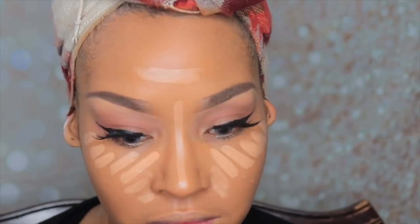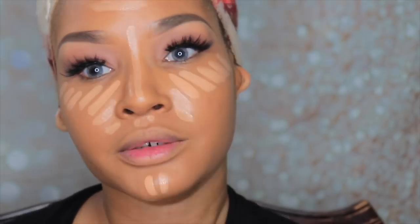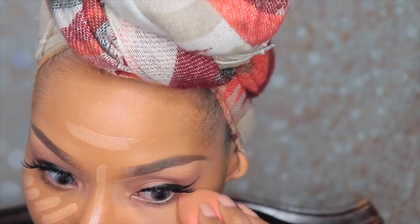If you don't have this concealer, just copy some, okay? Copy some is cheap, okay? You can get it from Walmart. I always get everything from Walmart or Target or something like that. I don't actually get drugstore products from the drugstore. Does anybody actually get drugstore products from the, whatever?